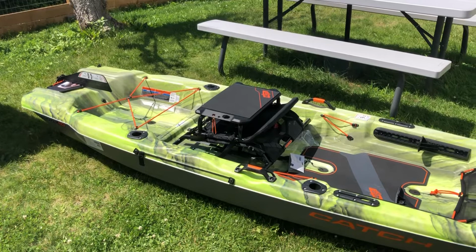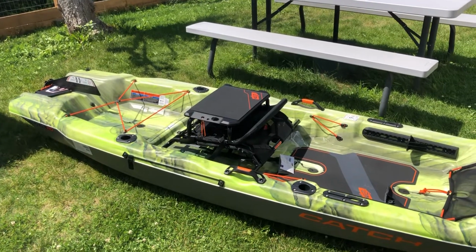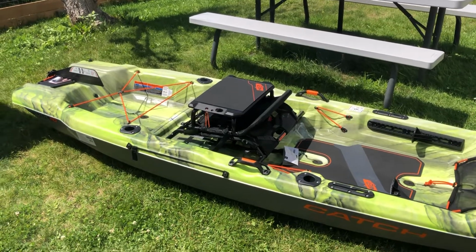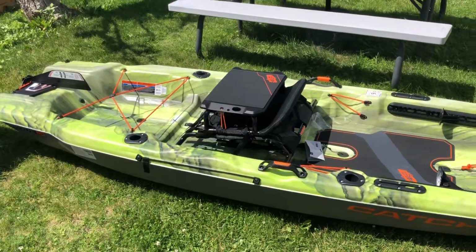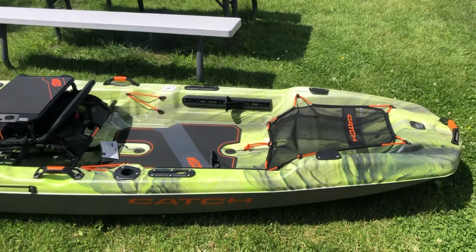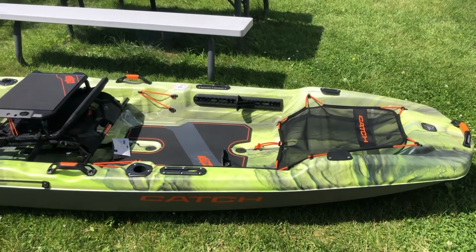So I originally wanted to purchase the Perception Outlaw, because it's similar to the Bonafide, but supposed to be even more stable. That was, to me, like, wow. I mean, that would have been the Cadillac.